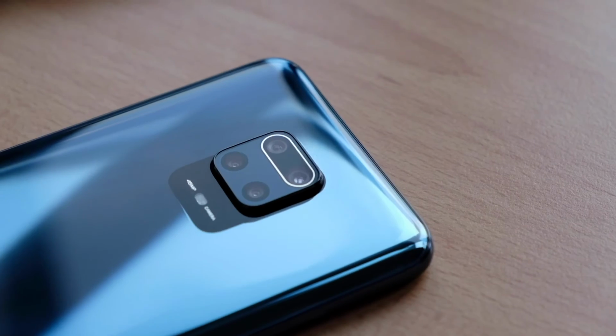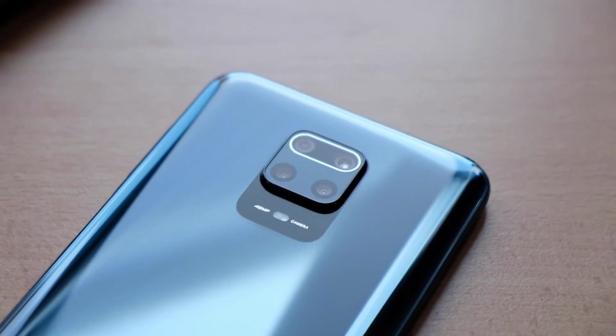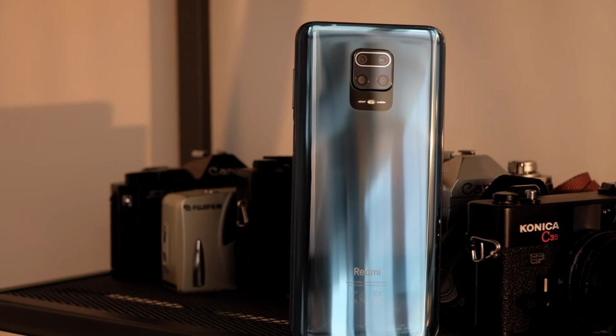At the end of the day, perhaps to nobody's surprise, the Redmi Note 9S is a really solid smartphone for its price. I mean, it's a tried and tested formula that works great at this price point, and it's just a testament to how well Xiaomi knows this segment.